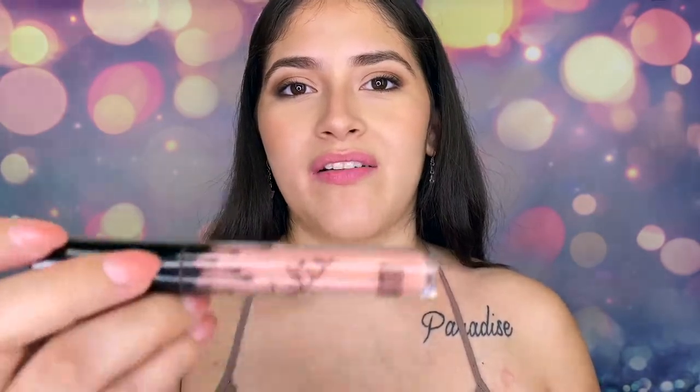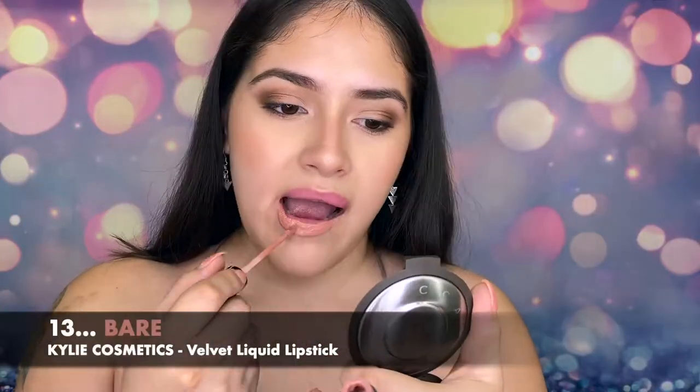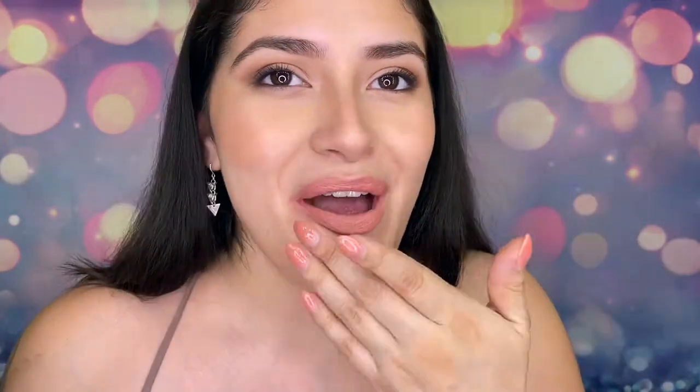So moving on, we have Bare Velvet Liquid Lipstick. Bare is described as a nude pinky beige. It is only available in the Velvet Lip Kit for $27. I love this formula, and I really like this shade. I know it looks a little weird right now because my lips are already looking a little rough after swatching 4 shades, this being the 5th one.